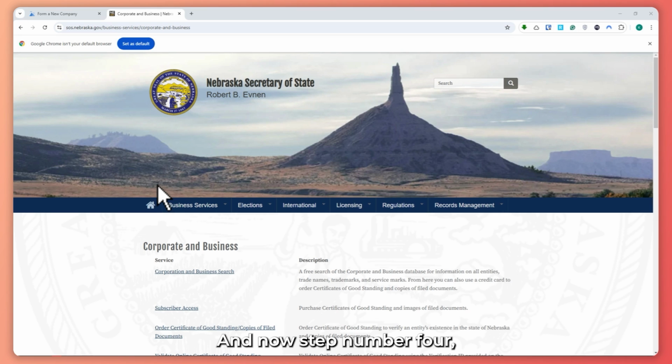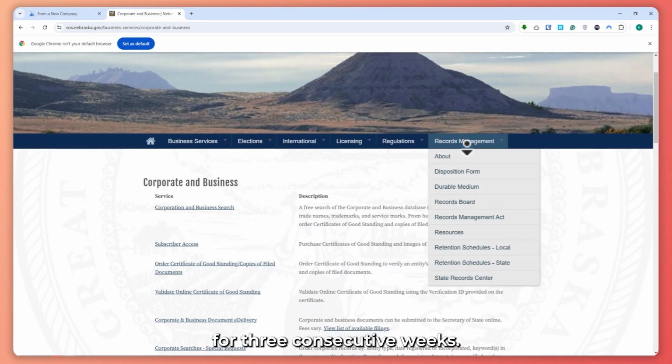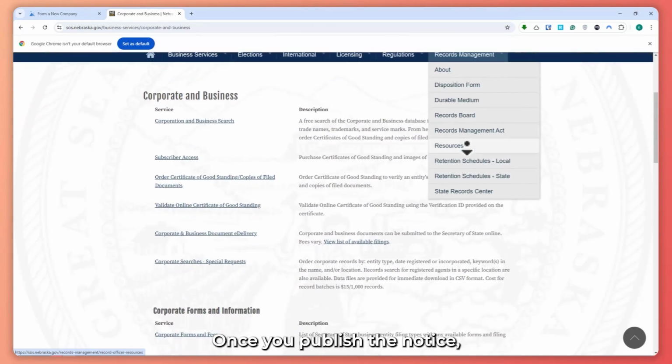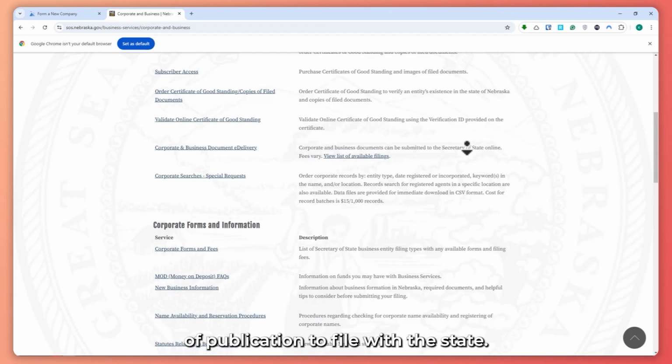And now step number 4, which is to complete your publication requirements. In Nebraska, you are required to publish a notice of organization in a local newspaper for 3 consecutive weeks. This step is unique to Nebraska, so don't skip it. Once you publish the notice, you'll receive an affidavit of publication to file with the state.